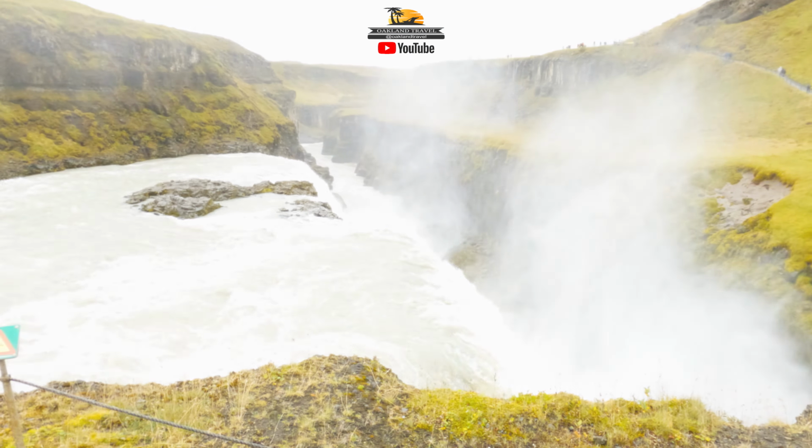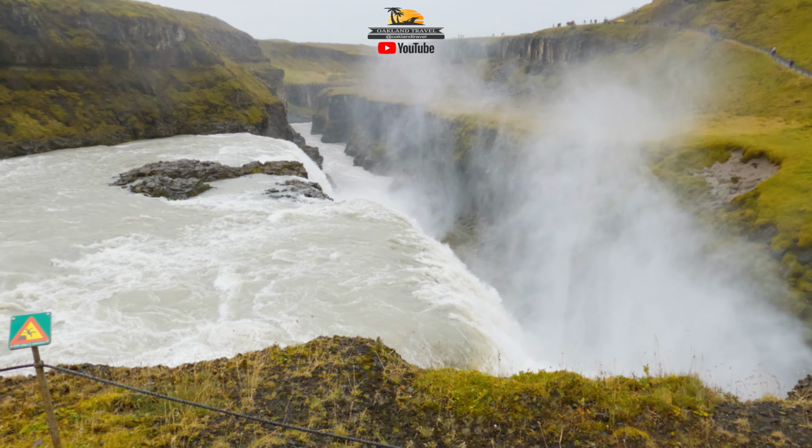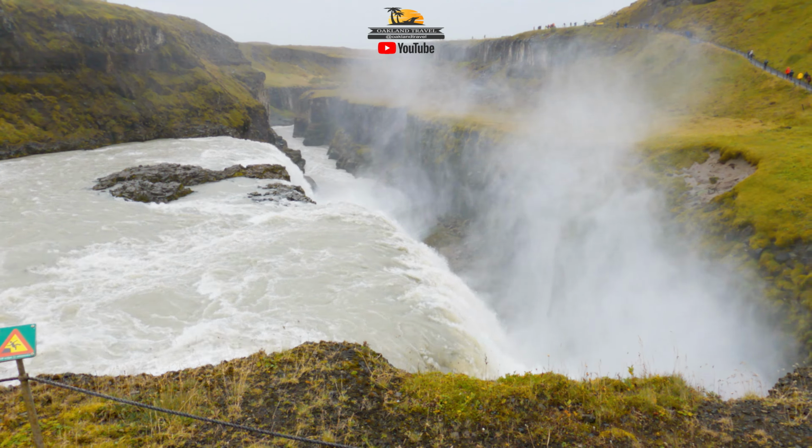You see me right there trying to wipe off the front of the GoPro. There's just a lot of water in the air, as you can imagine. It's both the mist coming off the falls, and it's raining, as you can see everybody with their raincoats on and things like that.